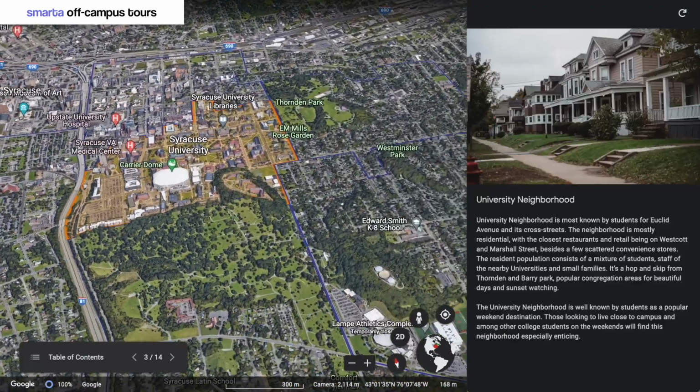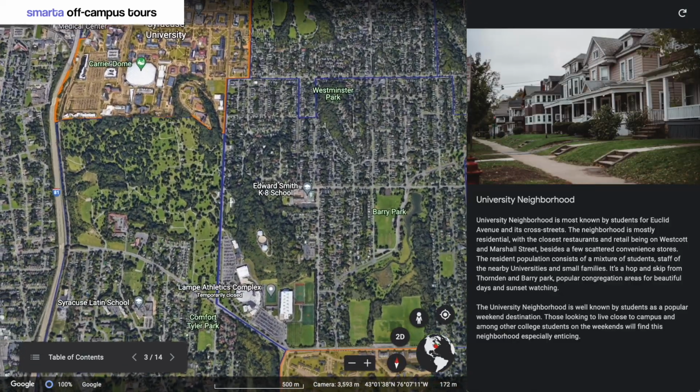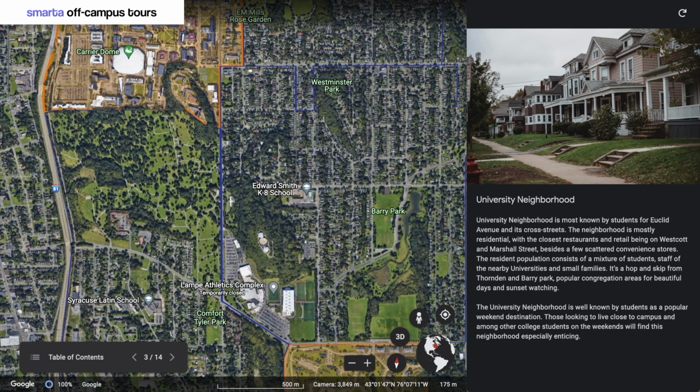The first neighborhood I want to show you is the University neighborhood. It's most known by students for Euclid Avenue and its cross streets, like Ostrom Avenue, Livingston, Ackerman, and Sumner. The neighborhood is mostly residential, and the closest restaurants are by Westcott Street, which is about a 15-minute walk, and then Marshall Street, which is a 10-minute walk toward campus. The University neighborhood is well known by students as a popular weekend destination, and anyone who wants to live close to campus and among a lot of other students on the weekends will find this neighborhood especially enticing.